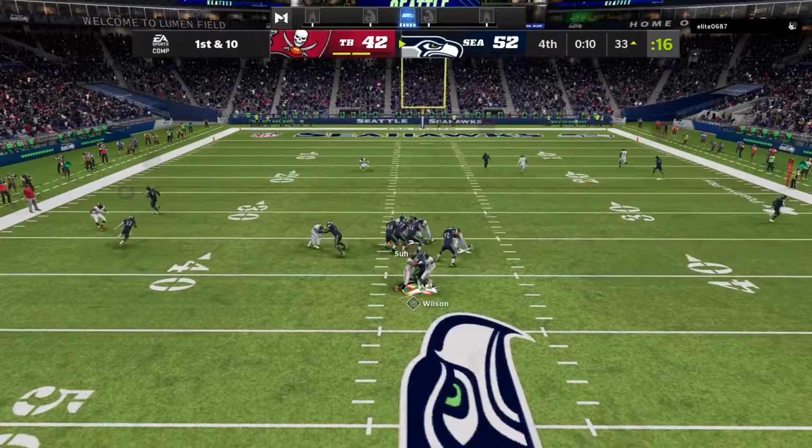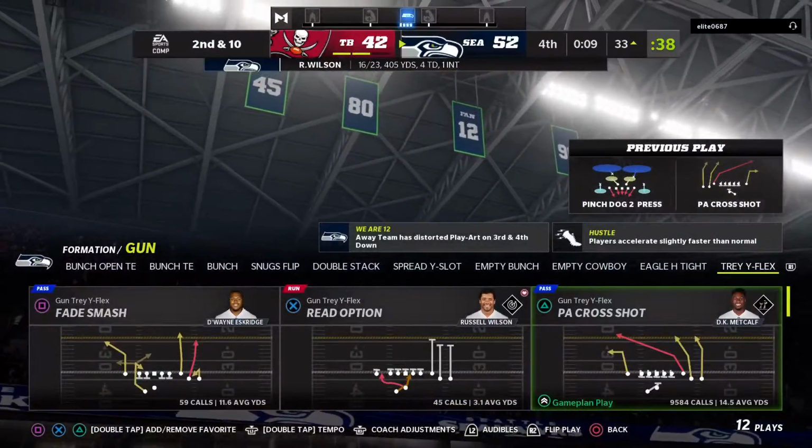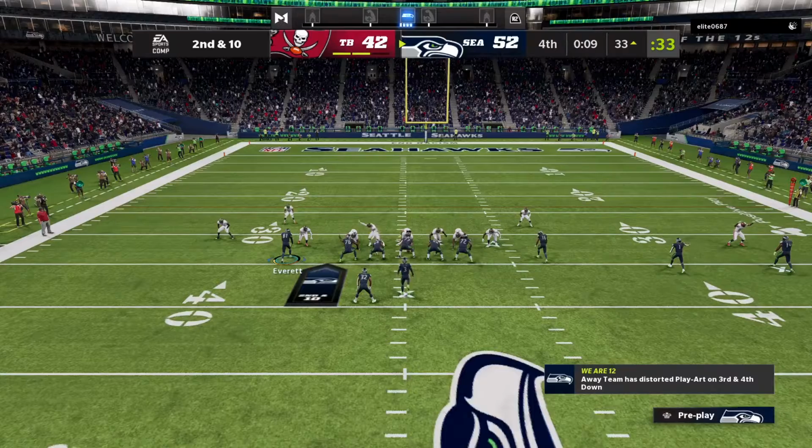Throwing now is Wilson. Oh, hit as he throws there, incomplete. You could tell they wanted to get that ball downfield, but they had nothing working in the secondary, so he dropped it off to the running back. That one ended up incomplete.